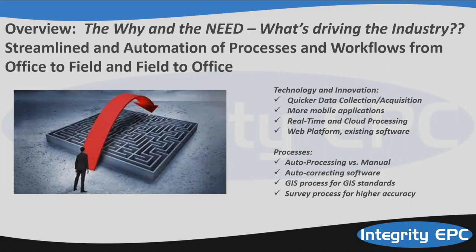What were we going to use that was going to set us apart and that was going to be efficient and less costly for our clients? And so we started talking about real-time and cloud processing, and was it out there, and what kind of workflows we were going to use. Was it going to be embedded into a web platform, and how would we display and collaborate that data with our clients? What software were we going to use, and that kind of thing.